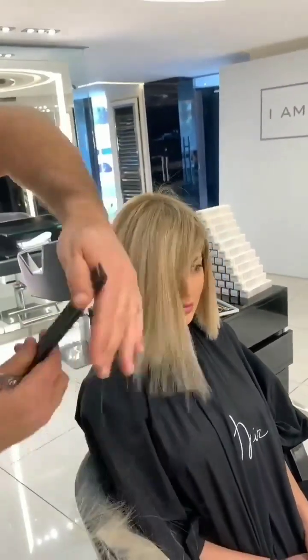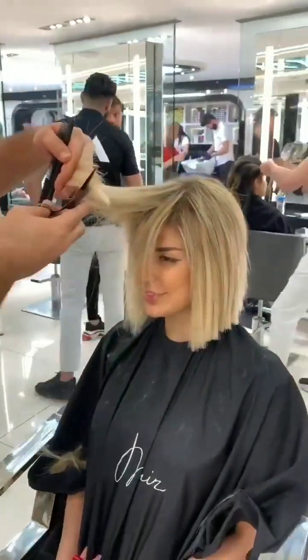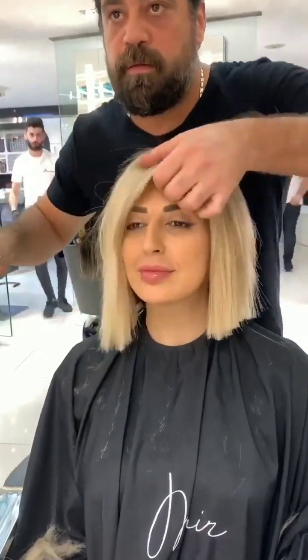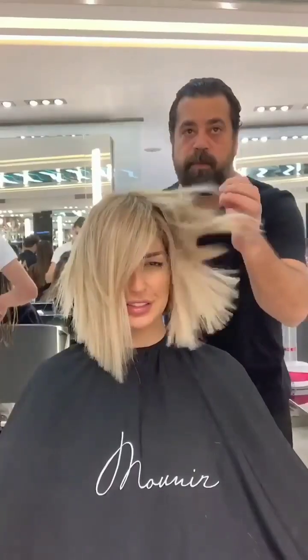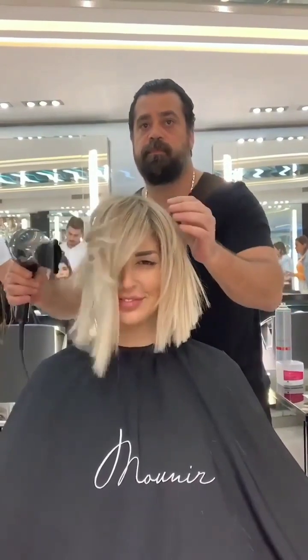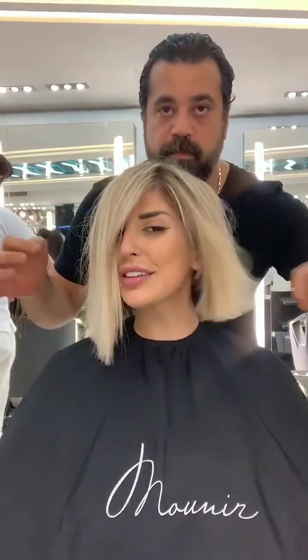To style a pixie cut, you can use a small amount of styling product, such as wax or pomade, to add texture and definition to the hair. Use your fingers to style the hair, creating a tousled or spiky look if desired. You can also use a blow dryer and a round brush to add volume to the top section of the hair. Be sure to use a product that provides a strong hold to help keep the style in place throughout the day.